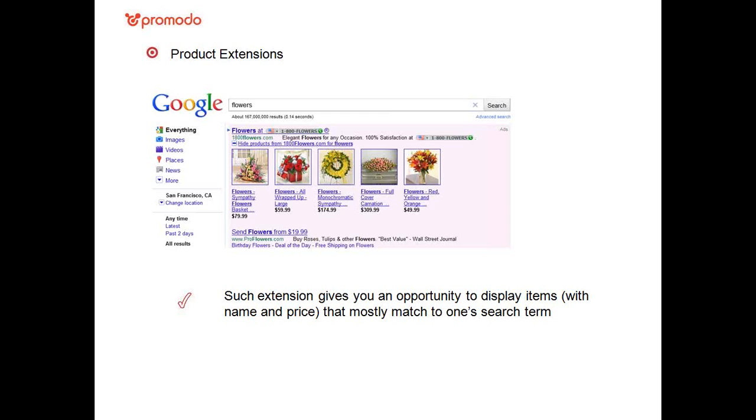The product extension. This extension is available only when you have an account in Merchant Center. Otherwise, such settings won't be available. Such an extension is unique because you may show your product list with price and picture of the product exactly in the search, so the user may see what exactly the ad site may propose. And after understanding if he needs this, he may click and get to the site. So you may not lose money in vain with this extension.